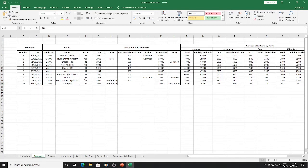So the year of the publication, and then what is the first publicly available mint number for that comic in VV, and the last number. Those are the numbers, and because we've said that each number appears only once, if we ever wondered which rarity was for each of the numbers, this is the purpose here. As you can see, I started tracking some, but the other ones I haven't seen or don't know, so they are blank for now.